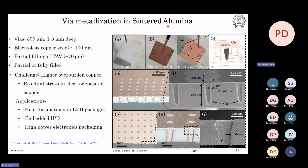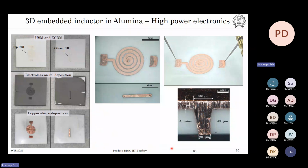Okay, even in case of alumina. So this is how alumina looks like, the white thing. You can do electroless, you can do electroplating. This picture basically indicates that the electroplated copper is going to be completely uniform. If you look at this picture here, you can see this slightly whiter part is the alumina. So even in case of alumina samples, we are getting good results. The same thing is shown in another centered alumina and so on.